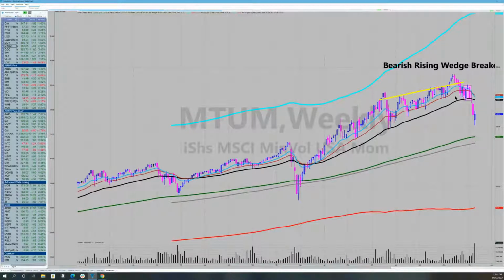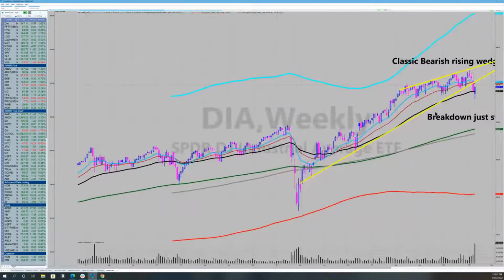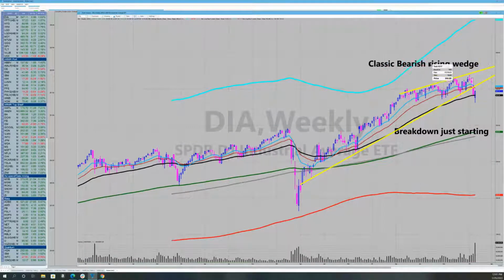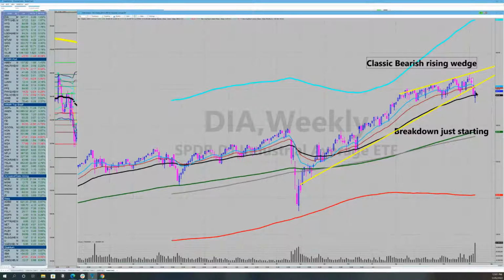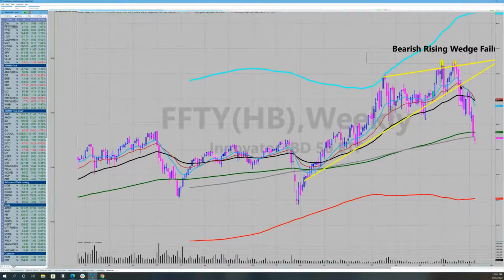Momentum stocks broke down of a huge rising wedge, right? The Dow is just now breaking down from a rising wedge, as you can see. Just now breaking down, just starting. Classic. One day was the breakdown, one week was the breakdown. The next week was an attempt to control that breakdown. But these types of patterns generally express themselves a lot lower. If you're not sure what I mean, just look at this. There's a rising wedge. That's what they do.